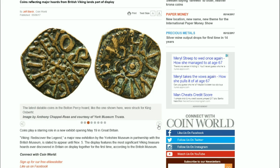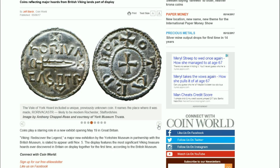Very interesting, fascinating indeed. And here we have the Vale of York hoard, included a unique previously unknown coin, and names the place where it was made, likely to be modern Rochester, Staffordshire. There's a sword and a cross. The sword representing the Vikings and the cross of Christ. And this may be the hammer, Thor's hammer, possibly right here.